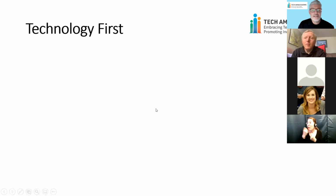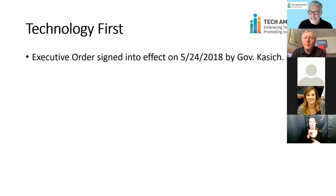Right. All right, last component of supportive technology in Ohio is Technology First. So this is an executive order that was signed into effect in May of 2018 by Governor Kasich.